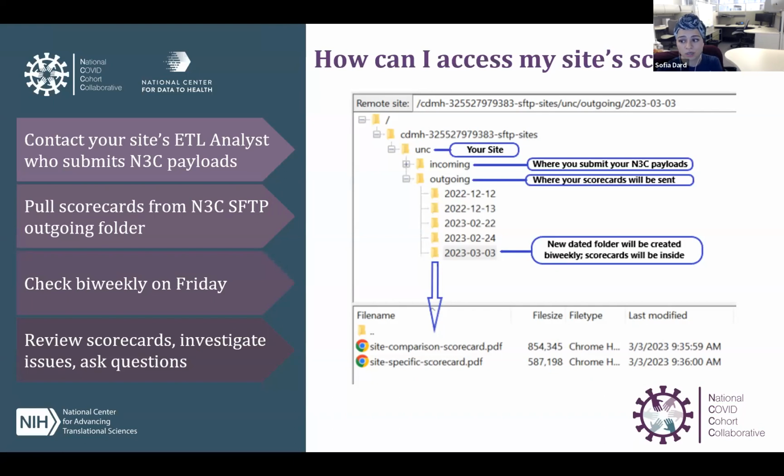We've already had quite a few sites reach out. Many of the sites had either not accessed their SFTP in a while, or people had changed, so the credentials went with that person. So we've been able to help, I think, a few sites reestablish their credentials so that they could access their scorecards.